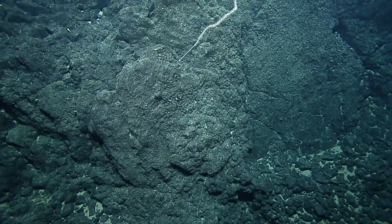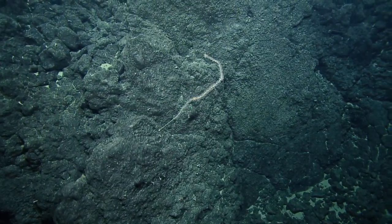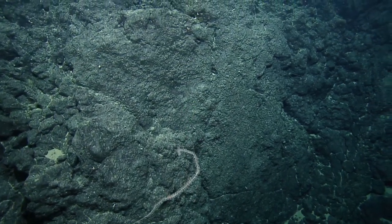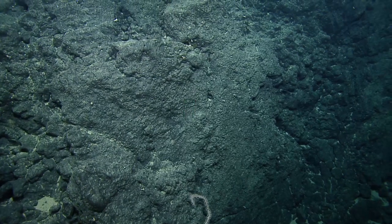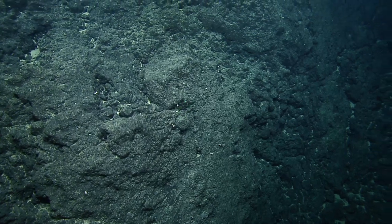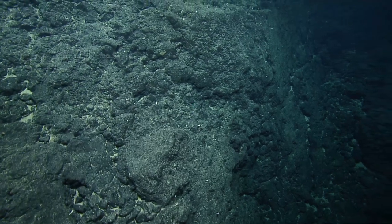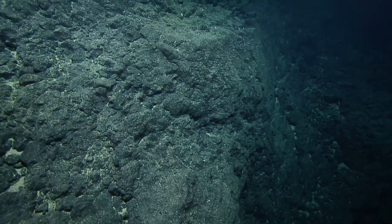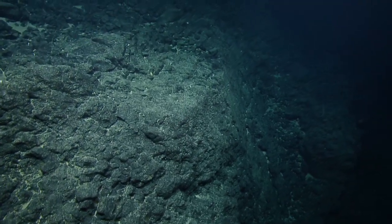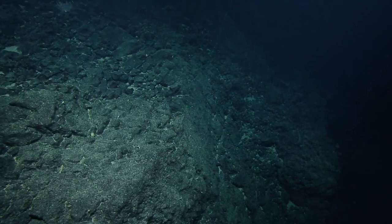Is this another lava flow? I can't really tell. This could be just a massive lava flow that's being broken, fractured. But also it looks like it has that botryoidal texture. What is that? Well, I looked up what it meant and it literally just said grape-like. Some minerals have it. I don't know if you've seen hematite with it.